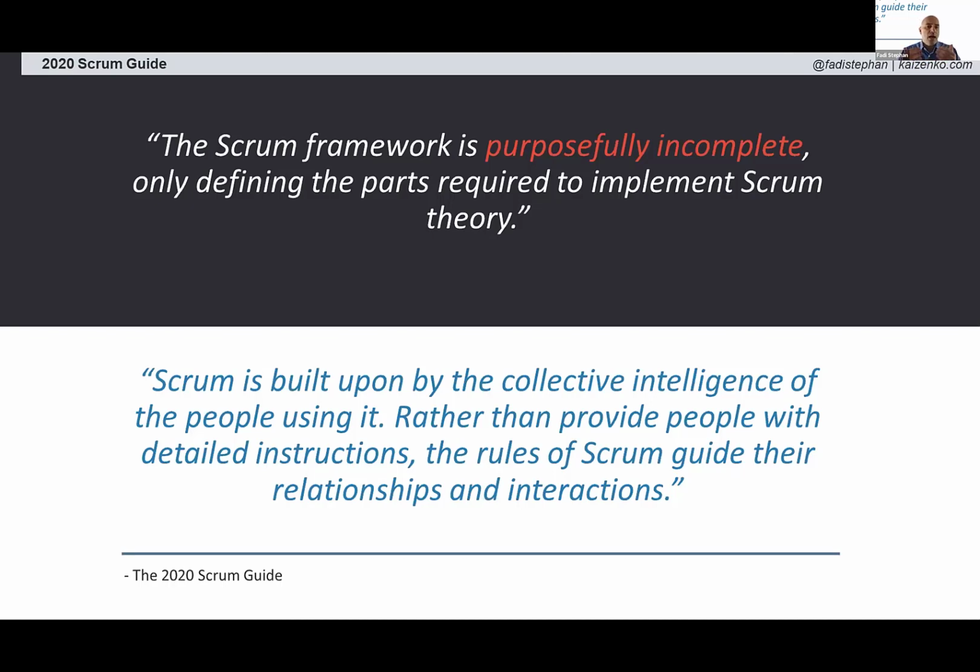It is purposely high level. You can use the framework and you can use Scrum and empiricism to guide you by discovering what works for you in your context, in your environment, with your teams, within your organization. Inspect and adapt and apply what works for you while staying true to the Agile values and principles and the spirit of Scrum. All right.